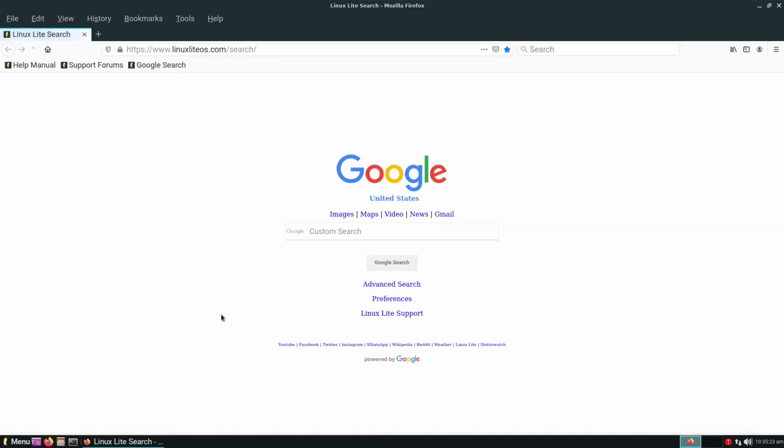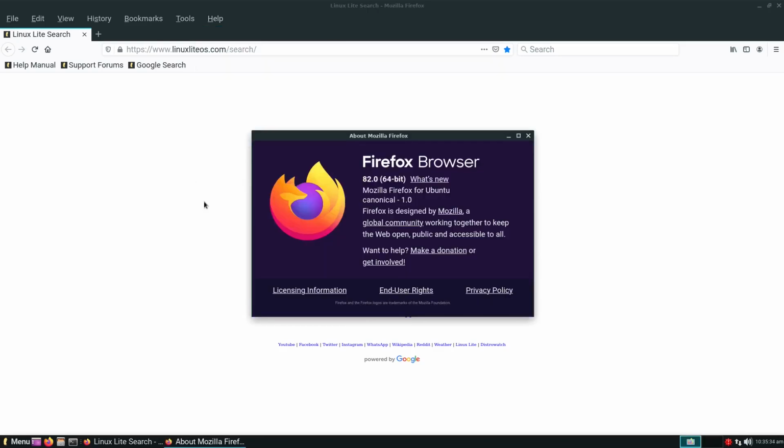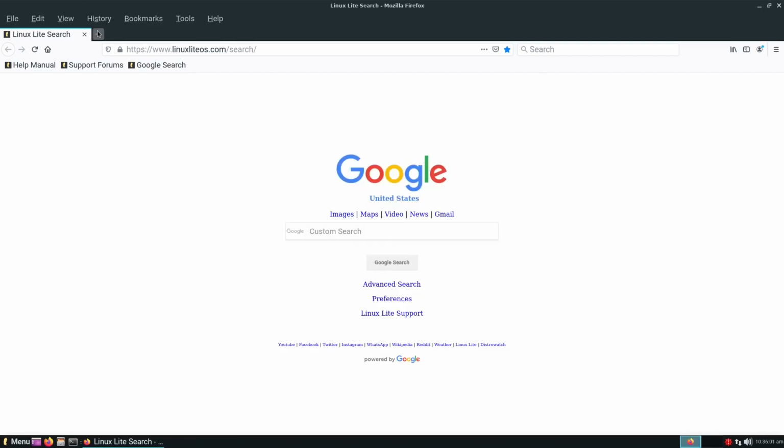So let's click web browser, and let's just see what version of Firefox we have. I'm curious. All right, came right up to the Google. It connected us. We are connected just fine. If I go to Help and About Firefox, looks like we're running Firefox 82.0 64-bit from Mozilla Canonical 1.0. This is probably the latest version here. It's not the ESR version, which is extended support release. This is the regular release, 82.0. So it looks like it's fine. We have made it successfully.